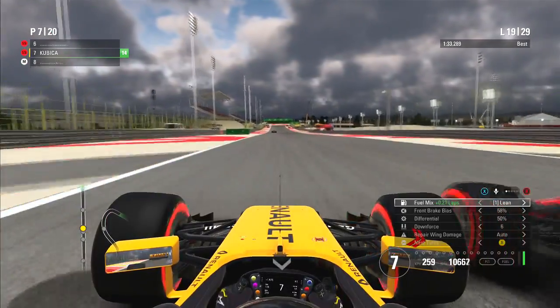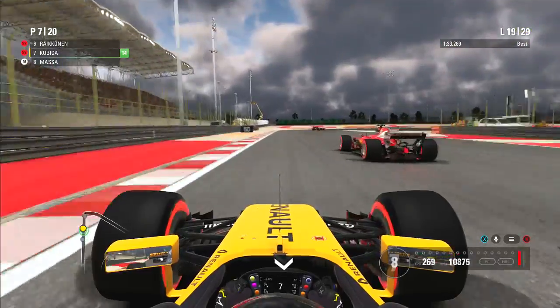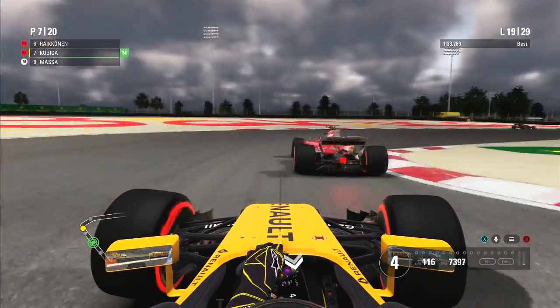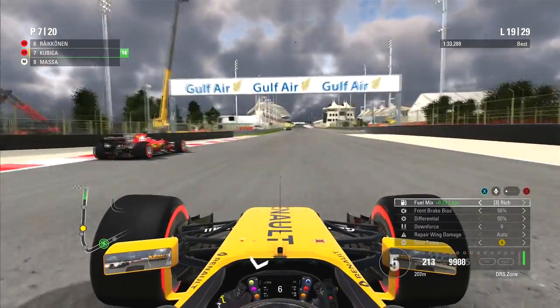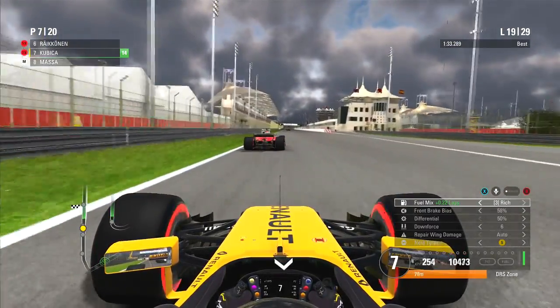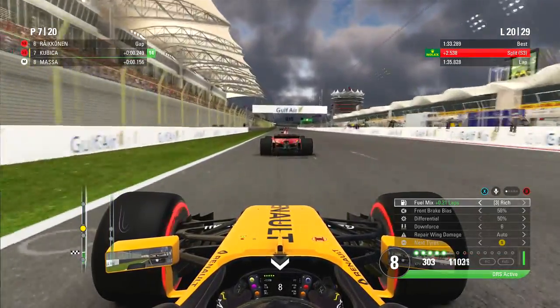Okay, we can take you this lap. And we're going to box this lap. Raikkonen gets past us. No, we're not going to box this lap. We're going to box the next lap. We need to stay ahead of Raikkonen. I was hoping he'd hit that lap.